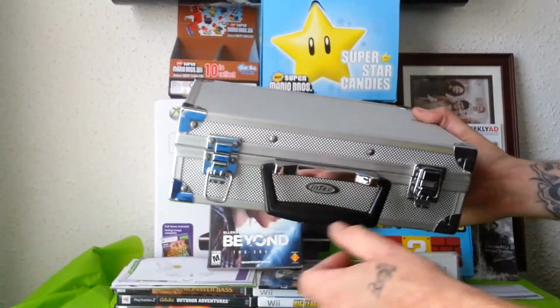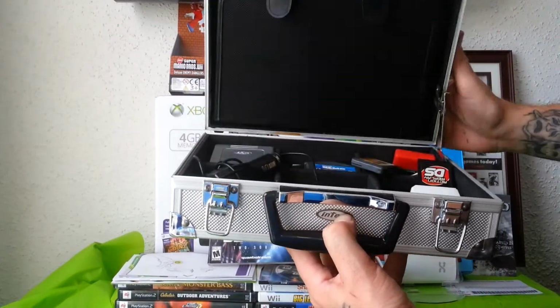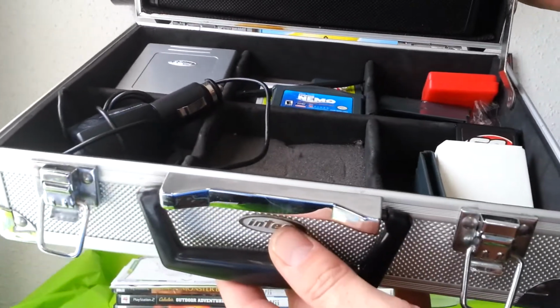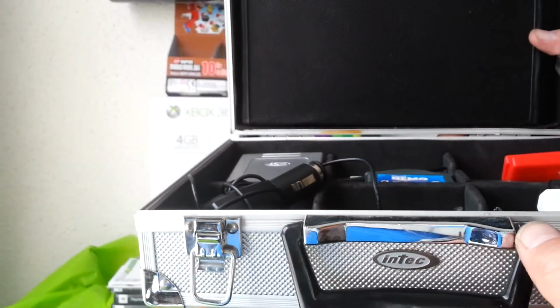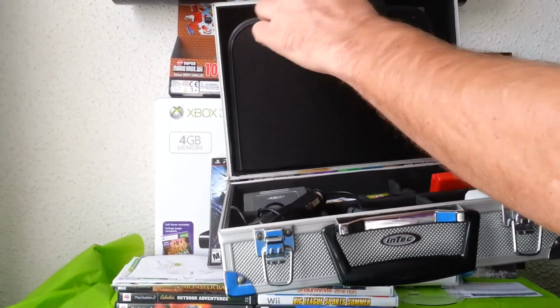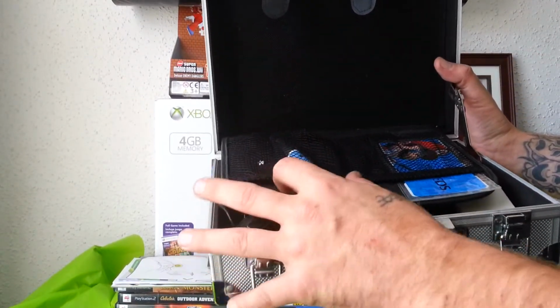I opened this up, and I was really not prepared for what I was going to find. You open this right up, and immediately I saw some Game Boy Advance games. Now, this isn't the first time. It is, however, probably only the third time I've ever found Game Boy Advance games in the dumpster, because, as you know, they are older. I don't know why they would be there.